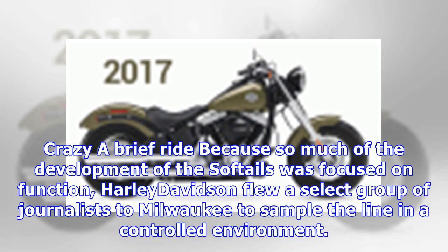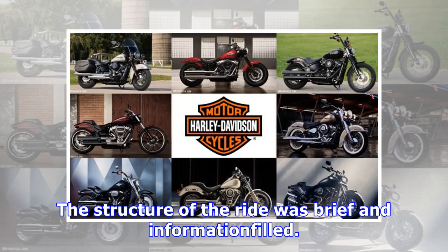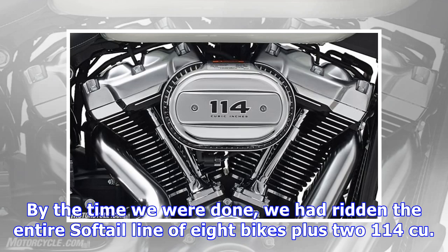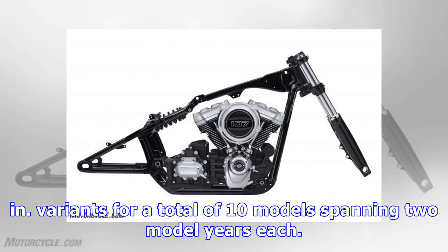A brief ride. Because so much of the development of the Softails was focused on function, Harley-Davidson flew a select group of journalists to Milwaukee to sample the line in a controlled environment. The structure of the ride was brief and information-filled. Over the space of about 4 hours, journalists rode a total of 20 motorcycles. By the time we were done, we had ridden the entire Softail line of 8 bikes plus 2 114 cubic inch variants for a total of 10 models spanning 2 model years each.